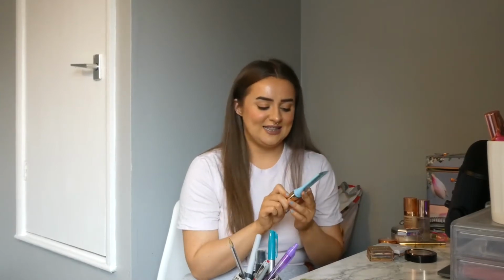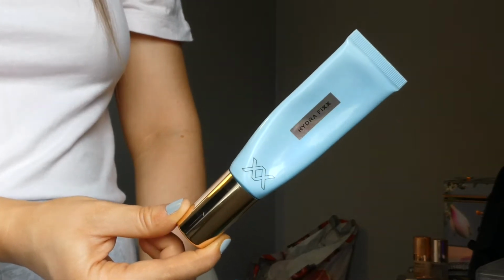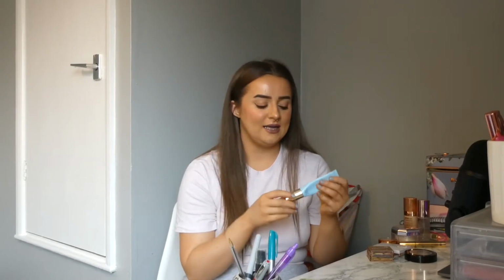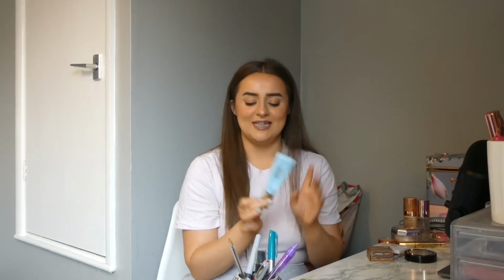So currently my favourite primer at the minute is the Hydra Fix primer from XX Revolution. Now I love this primer. It's got like a tacky base to it, but it feels really hydrating. But I also feel like it makes my makeup last longer because it has that tacky finish to it. I really like it. It comes with a pump. Mine looks disgusting, by the way, so I'm actually going to put that lid back on because nobody wants to see that. But yeah, I really love this product and I'm really glad that I tried it.